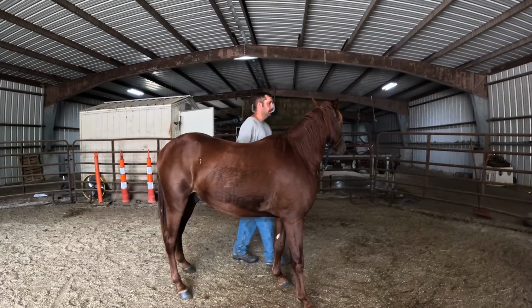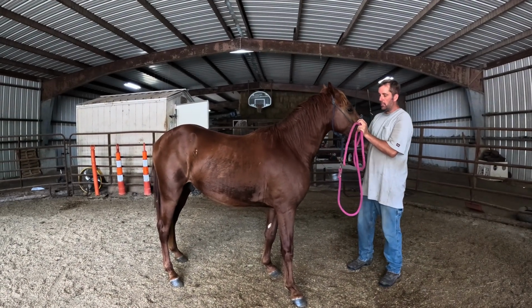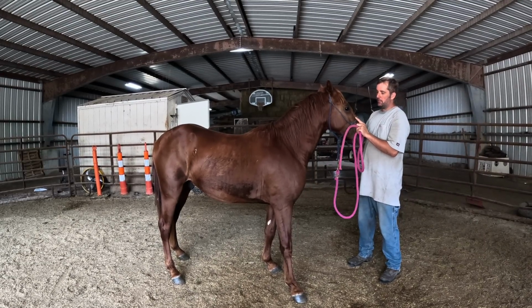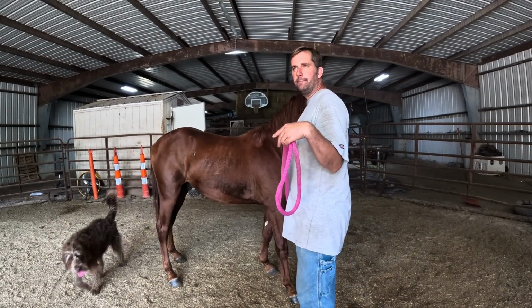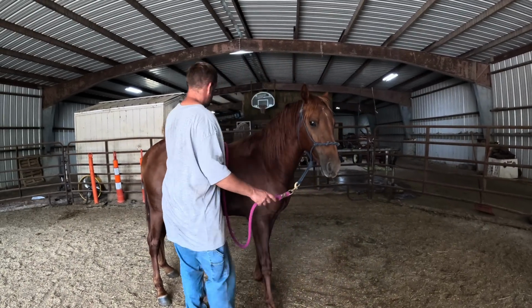Good boy. And I like using these rope halters for lessons. They're hard ropes, not soft ropes, and they have knots on both sides of the cheeks and on both sides of the nose, and that helps them give to the pressure. Lets your cues be a lot easier for the horse to read when you're cueing them to give to pressure.